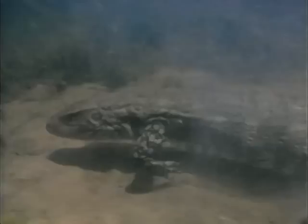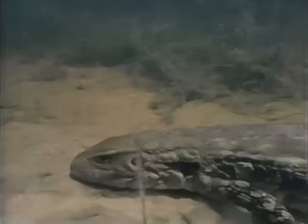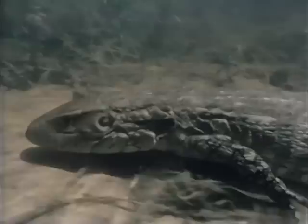It's an excellent swimmer and spends most of the day in the water. It's called the caiman lizard because of its resemblance to that South American crocodile. It can grow to 6 feet, one of the world's largest lizards.